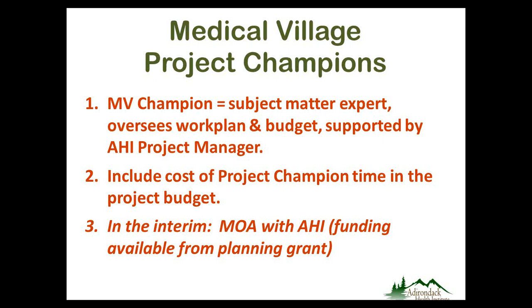You would want to include the cost of the project, given that the fund flow process to cover project budget is still in development. In the interim, we can execute an MOA, a memorandum of agreement, with AHI to help cover your organization's costs for having a project champion dedicated to this project. We have in fact set aside some dollars from our current planning grant for that type of cost.